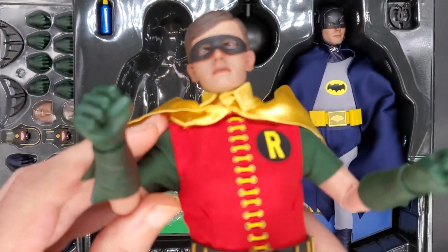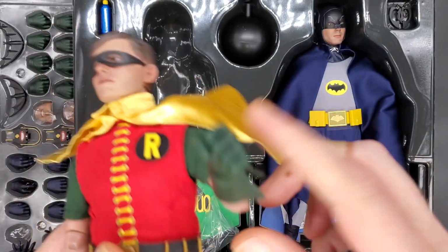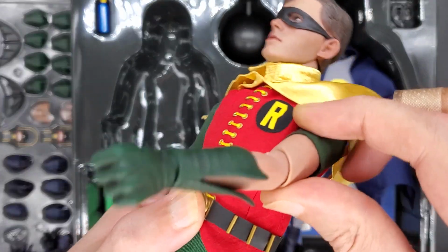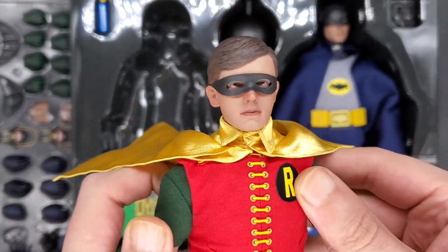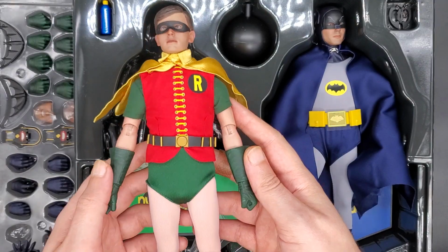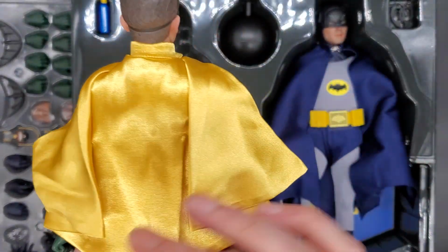Now, Robin does have a little bit of movement restrictions. I think it's just the body that they used for him, though. He might be having a real hard time lifting his arms up that way. And I really think it's just the body style that they used. They obviously used a different body, just size-wise, to get him in the right proportions, but definitely good job on the uniform.